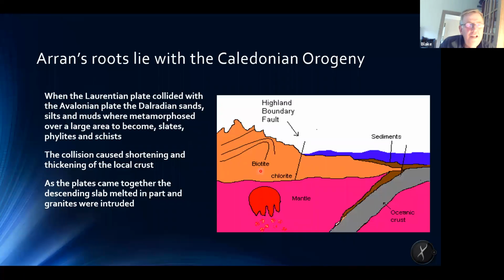So the idea was that the area that we've got for Arran, if you like, and all of the mountains that gradually formed this side of the Highland Boundary Fault, was as Avalonia came in this direction and met Laurentia from this, all of these soft sediments were folded and overfolded, so that you originally had 6 kilometers worth of sediment, but the crust was shortened and thickened in that area.